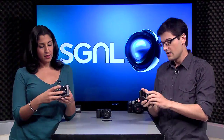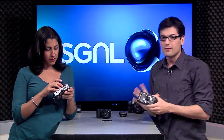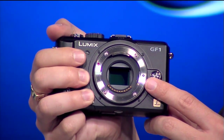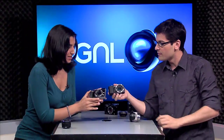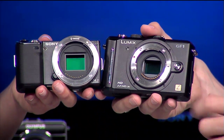People like to compare this camera, because it has the interchangeable lenses of a DSLR but a point-and-shoot style body, to Micro Four Thirds cameras, like this one by Panasonic, or this Olympus over here. You've probably been reading a lot about those. But the NEX is really different, because if you look inside one of these Micro Four Thirds cameras, you see the size of the sensor here. That's what they're called Micro Four Thirds for. In here, though, if we hold them up next to each other, you can see this has the same size sensor as a DSLR.